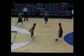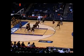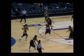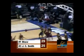Gahey between the circles with the dribble. She's got it out there by Jackson. Picks up a dribble, skip pass. Bozeman pulls just inside the three-point arc, right side, knocks it down. Good shot by Bozeman, a good skip pass by Davis to get the ball over to her on the right wing, wide open, and she drained it. 29-25. Shaw has extended their lead.